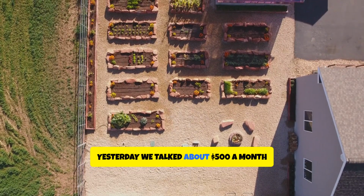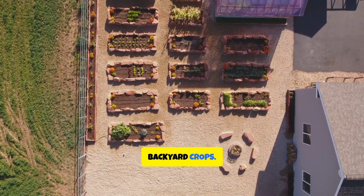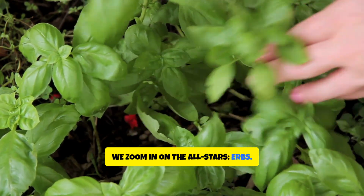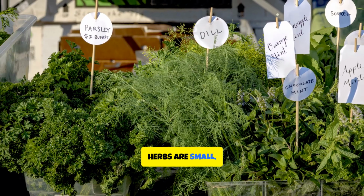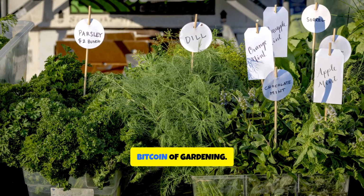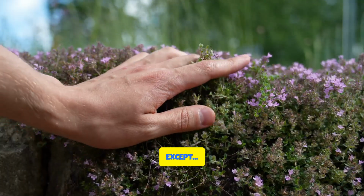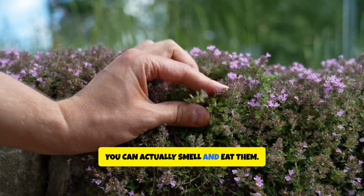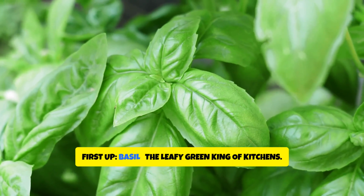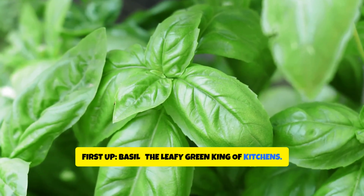Yesterday, we talked about 500 a month backyard crops. Today, we zoom in on the all-stars, herbs. Herbs are small, high demand, and quick to sell. They're basically the Bitcoin of gardening, except you can actually smell and eat them. Let's dig in. First up, basil, the leafy green king of kitchens.